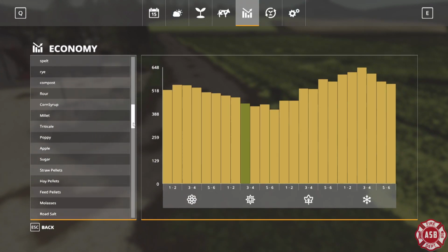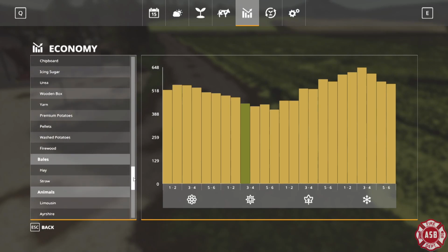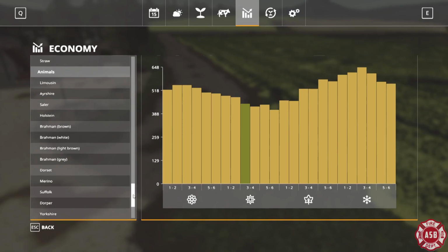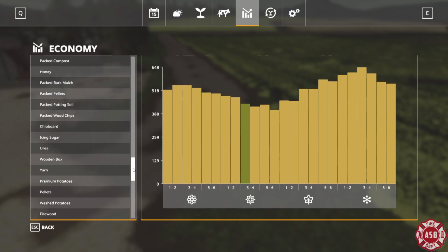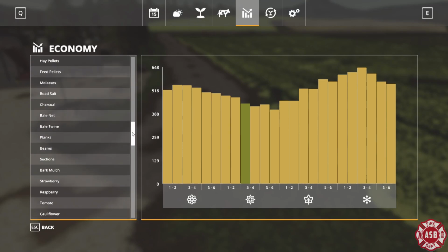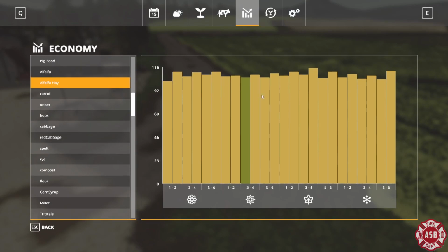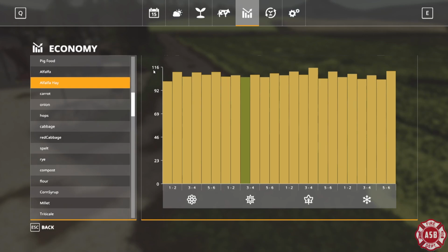That's pallets. Bales, hay and straw. Okay, well, I don't see alfalfa hay on here. Oh, there it is, alfalfa hay. Oh, actually, it stays pretty consistent. So yeah, we're not missing out on much. It looks like 116 is usually a good price for alfalfa hay.